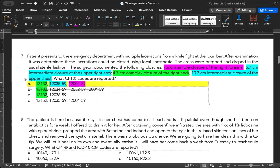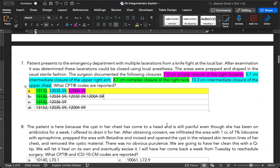Okay. So I have a question. Go ahead, Karen. Yeah. From a testing standpoint, you know, comparing what's up there on the test, after we had coded 12035, we could have actually gone on to the next question, right? Oh, absolutely. Yep. From a test taking standpoint, yeah. Okay. Thank you. Yep, absolutely. You're welcome.